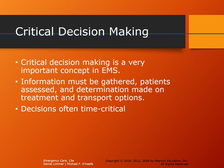The fact of the matter is, as an EMT, you're going to be asked to work in the most stressful and extreme conditions, and you're going to be asked to be right 100% of the time, which we all know is impossible, but that is the standard that we strive for.